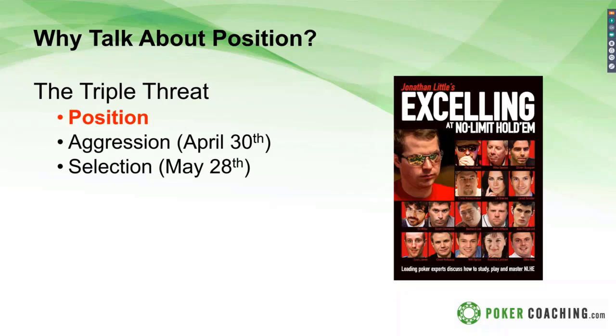Now, the triple threat consists of three components. The first one is position, which we are going to be diving deep into tonight. The second one is aggression, which we will be diving deep into April 30th. And the third component is selection, which we will be diving deep into May 28th. So if you're interested in learning everything you can about the triple threat and three of the key ingredients for a winning poker game, save the dates, write those down for your calendar.